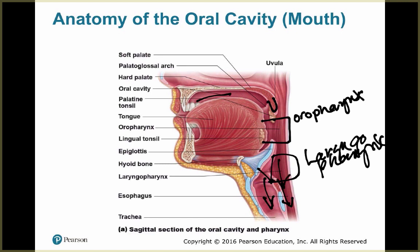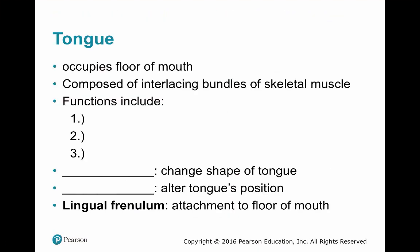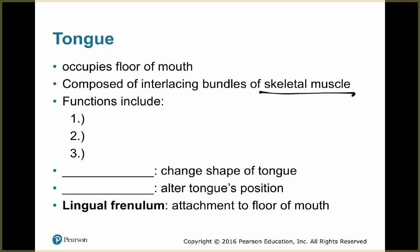And so this is more of that general anatomy of the mouth. When we're talking about the mouth, a big part of the mouth is the tongue. It occupies the floor of the mouth, and basically it's composed of bundles of skeletal muscles. And it has basically 3 functions.